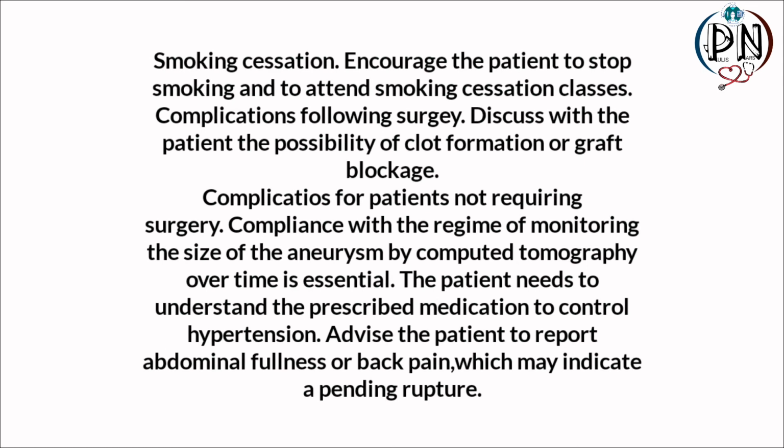Smoking cessation. Encourage the patient to stop smoking and to attend smoking cessation classes. Complications following surgery. Discuss with the patient the possibility of clot formation or graft blockage. Complications for patients not requiring surgery. Compliance with the regime of monitoring the size of the aneurysm by computed tomography over time is essential. The patient needs to understand the prescribed medication to control hypertension. Advise the patient to report abdominal fullness or back pain, which may indicate a pending rupture.